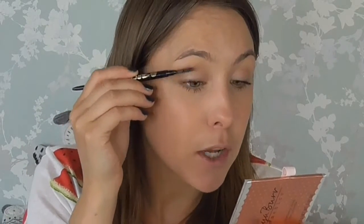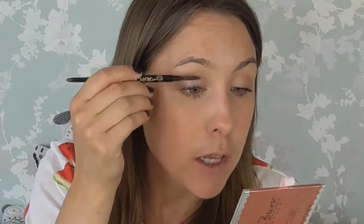And also the bottom. And another great tip to have is just to have a little spoolie or a disposable mascara wand, because if you get any clumps that you don't want, if you don't like clumpy mascara, you can just brush through it. I don't really have any, but then I'll take them away and it's really quick and easy. Just do-do-do-do-do and it's done.